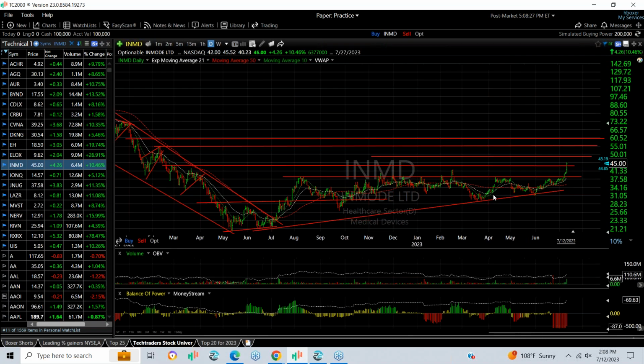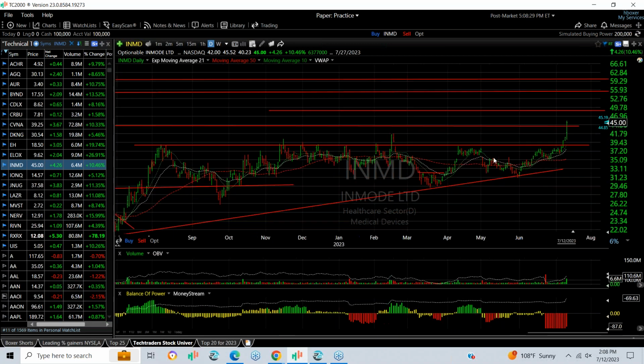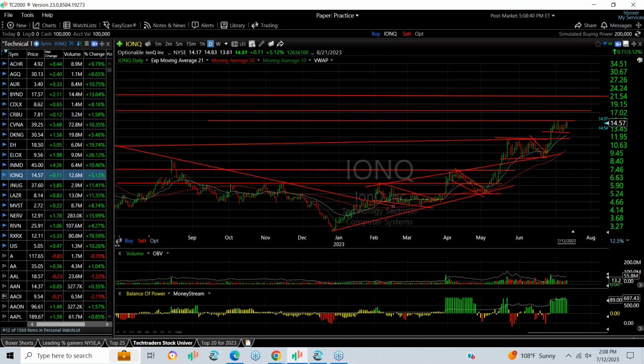INMD broke out. I put a day trade on that, a swing on it as well, and it ran for 4.26 or 10.4%, finishing at 45 even. The high wasn't much above that. My targets are now 48 and 55.